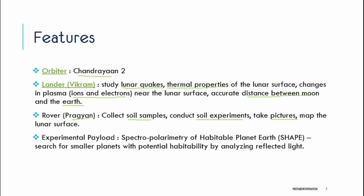We have also added an experimental payload, that is spectropolarimeter and habitable planet Earth, which will search if there are any smaller planets with potential habitability by analyzing reflected lights.